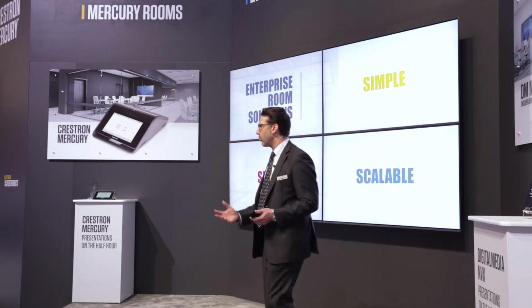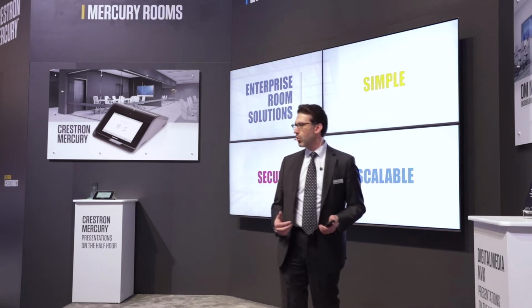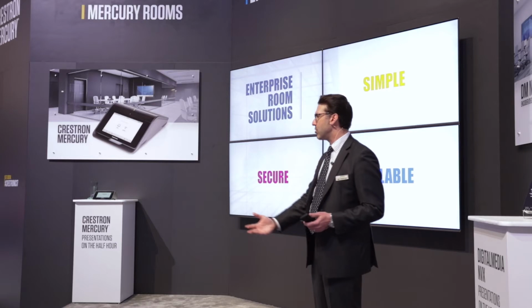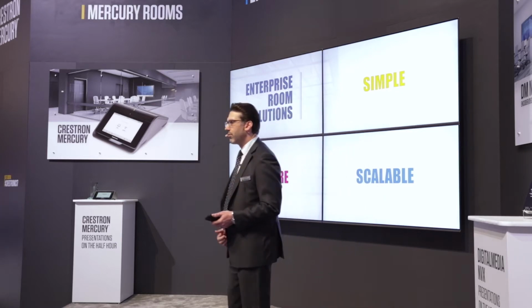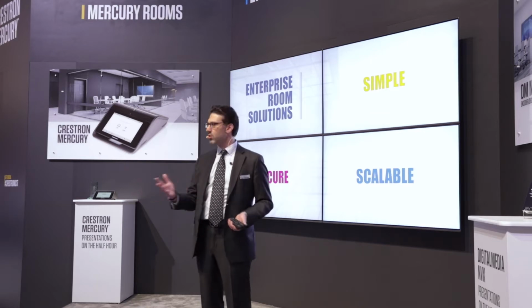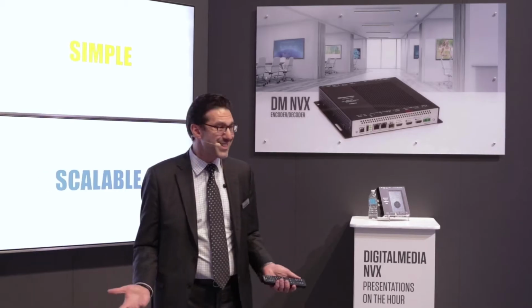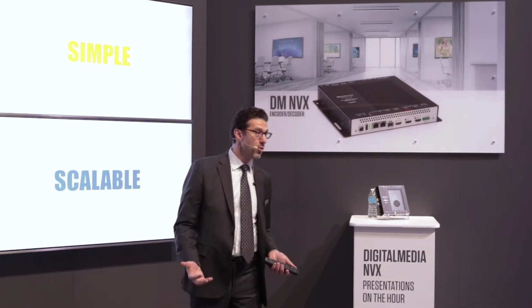Also, what about divisible rooms? Sometimes you want to do multi-window processing. Sometimes you want to do video walls. Sometimes you have courtrooms, interactive learning, auditoriums. Anybody do anything? You guys still do that stuff? A little bit? A little bit. That's kind of how we earn a living, right?